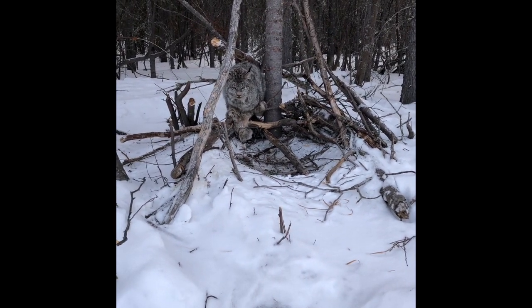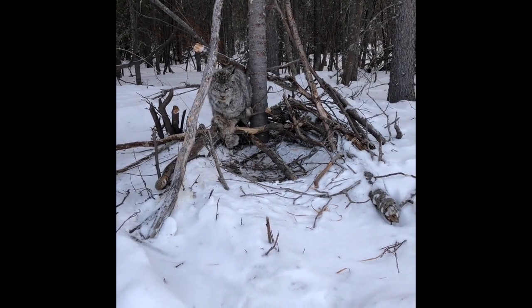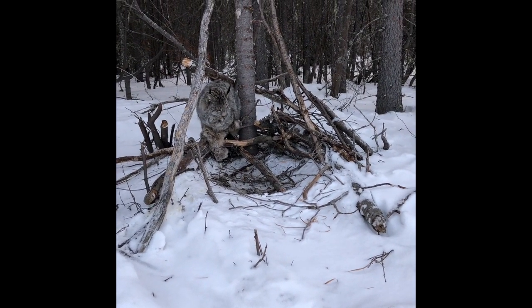So, but no, it's a really cool looking lynx. Nice one. I don't know if you guys can see, he's got really long tufts on his ears. Those are super long tufts.